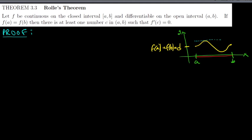Sure, right about here, that would occur at that value of c. So let's call it c1. Do we see another one? Sure, down here. So that would be c2. Notice in the theorem it says there's at least one number c. There could be more than one. In this case, it looks like there's two. But you can have 3 or 4 or 5, but you have to have at least one.